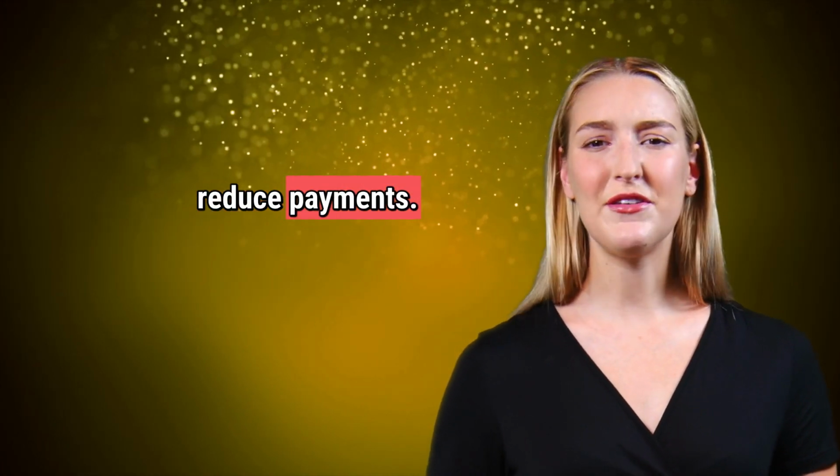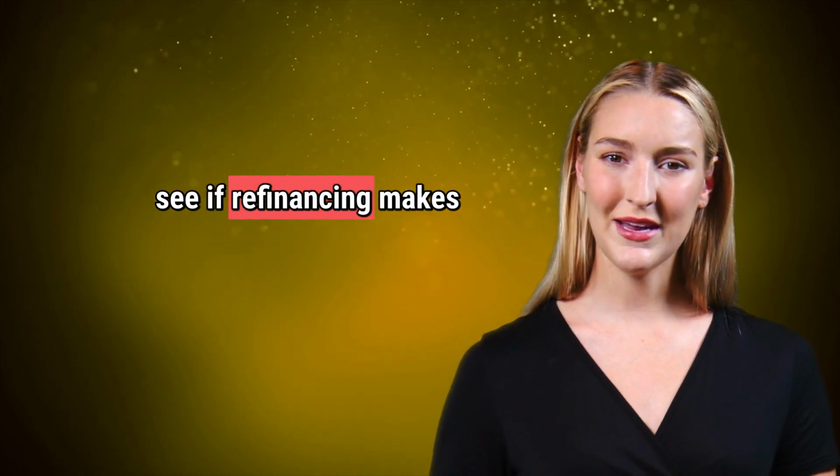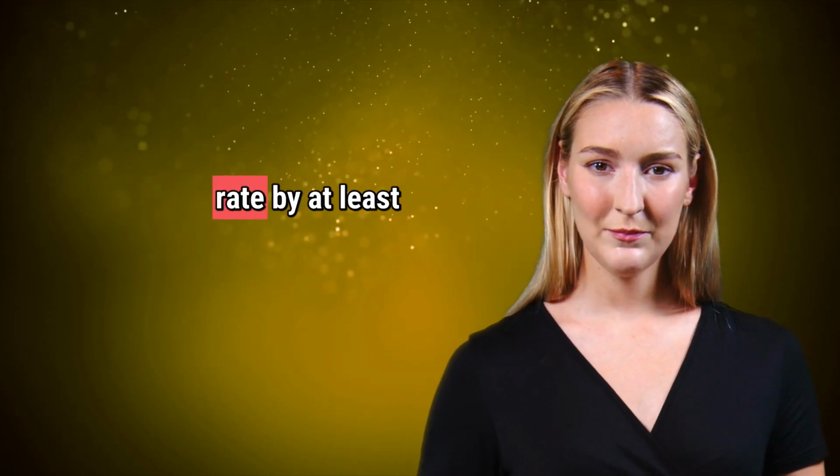and reduce payments. Step 1. Check current mortgage interest rates to see if refinancing makes sense. Generally, refinancing is worthwhile if you can lower your rate by at least 0.5 to 1 percentage point.